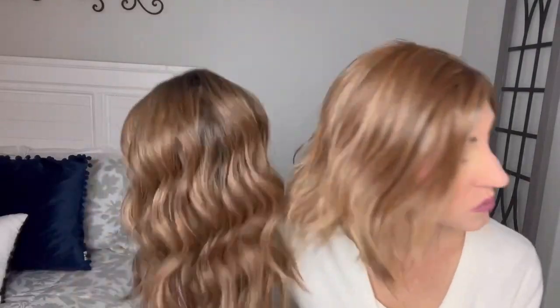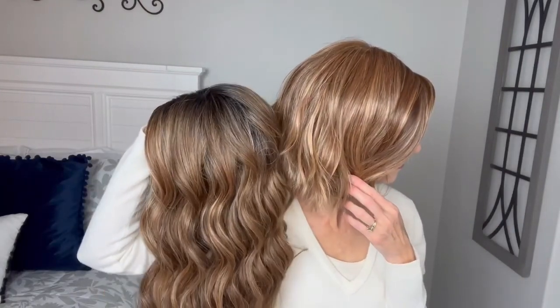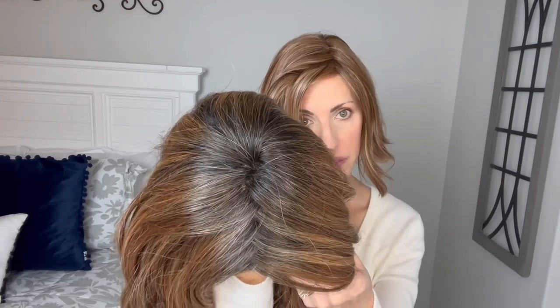Okay, so here's the Mocha with Cream up next to it. Try not to get too much light. And of course, the Mocha with Cream has the dark brown on the rooting. This one is not rooted. So all around the face and everything, you just see this variety of colors, the auburn, the brunette, and the coppery blonde. Yeah, copper blonde going through it.